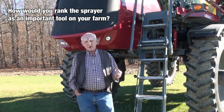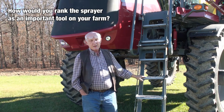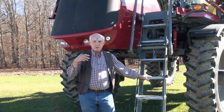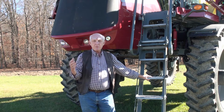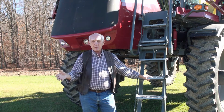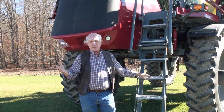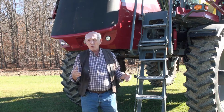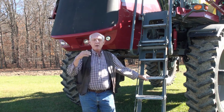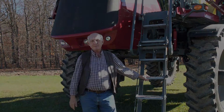One of the things I've been surprised about as I reflect over the years in the chemical and the equipment business is sometimes the lack of importance that people put in their sprayer. They may have a new tractor, a combine, everything else, and they may have an old beat-up sprayer. As a chemical salesman who has been selling chemicals since the 1960s, we know how important accuracy is and doing a good job of spraying. And so we would value a sprayer as one of the very top pieces of equipment that we own.